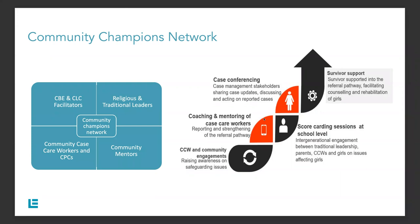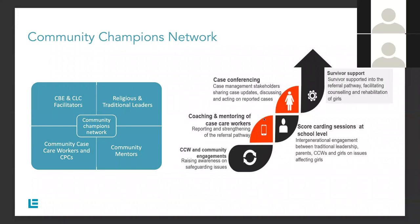we worked with them to influence a mindset shift in terms of the religious practices that affected girls' attendance to school, for instance, or the timing of when the church conferences are held, so that they are moved from during the school term days to during holidays, so that the girls would not miss school days attending church. And in terms of traditional leaders, it was also to ensure that those child protection issues are also reported through the referral pathway, and that the traditional practices also enable girls to continue attending school.